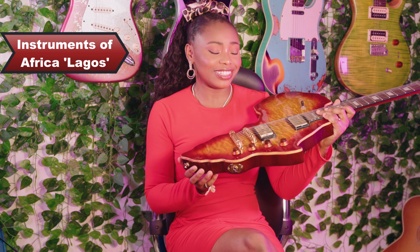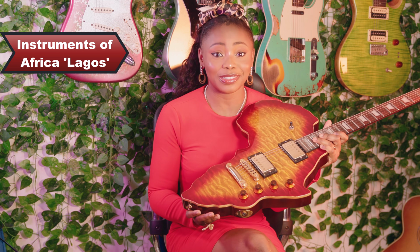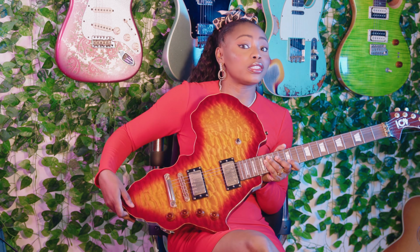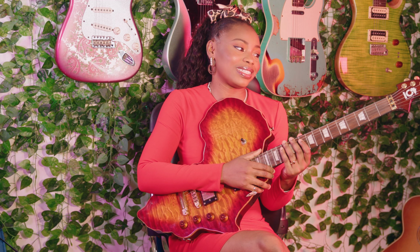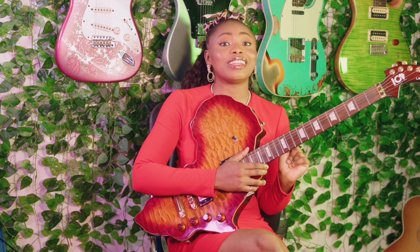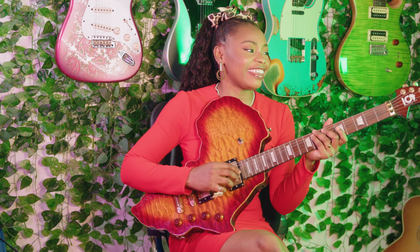This one is an interesting one from Instruments of Africa. I love the way that they got this design to the T. It's definitely a collector's item. It takes a lot of getting used to in terms of playing, because of the way it's shaped, obviously. Shout out to Mr. Ezekiel of Instruments of Africa for hooking me up with this, and to my friend Femi. Thank you guys so much.